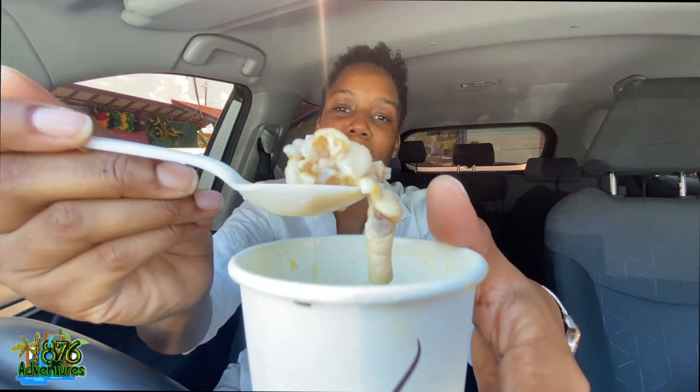So this is a mixture. It has chicken foot. I love me some chicken foot. It has chicken foot and it has turkey neck. So it's a combination. It's a soup that's full of bare meat. You get me?